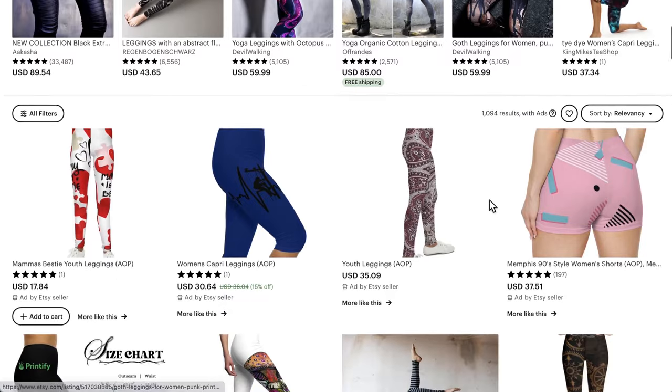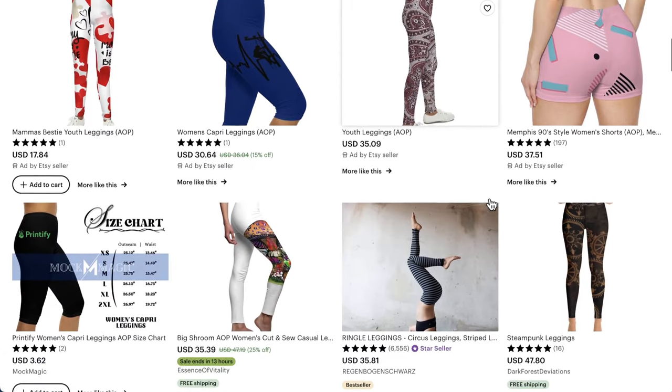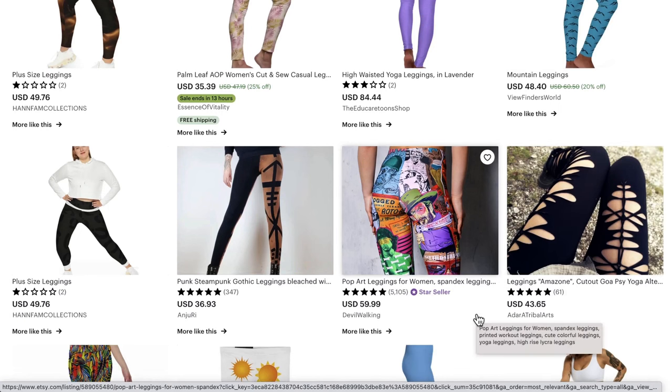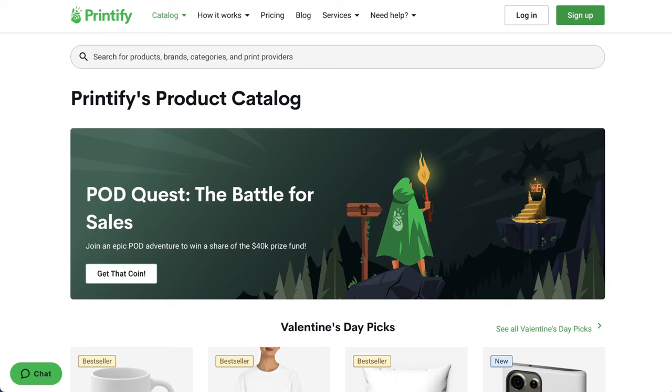$23, let's scroll down a little bit here. So we have a range, okay, these are youth leggings, but they're going for $17. So there's a huge range of prices that people are selling leggings for. So if you really have a great design, you can make a lot of profit off of these. Let's go into Printify and check out leggings.